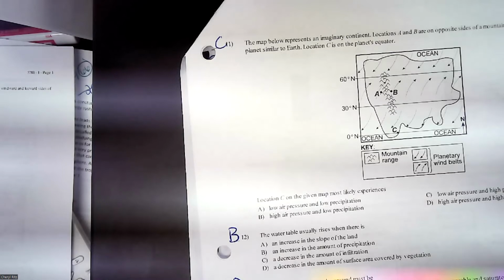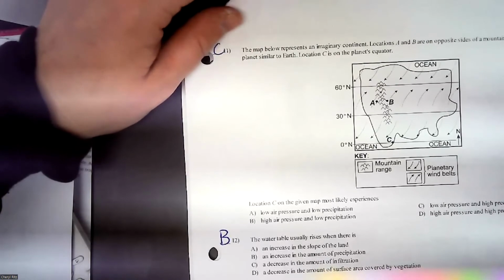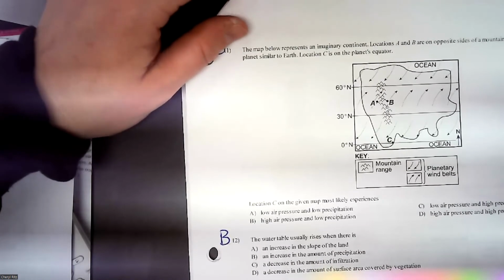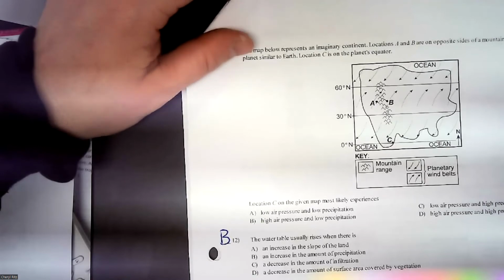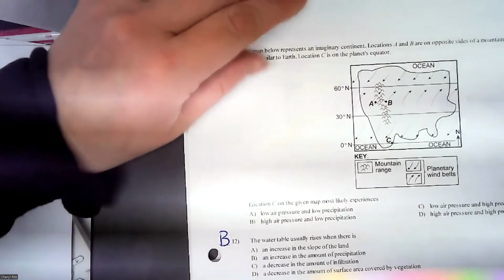What do you need? Yep. So you need me to repeat 11 through 15. Okay, so 11 is C. 12 B. 13 D. 14 D. 15 C. 16, the answer is B.